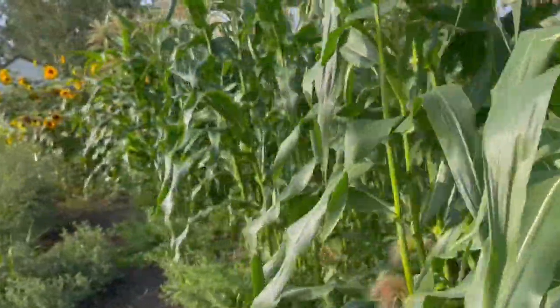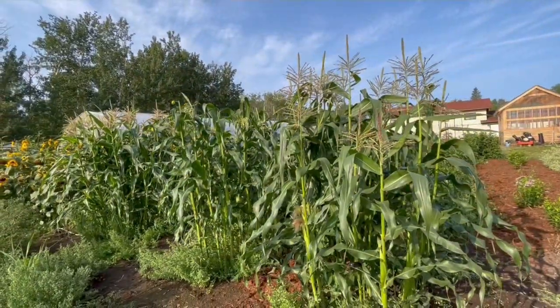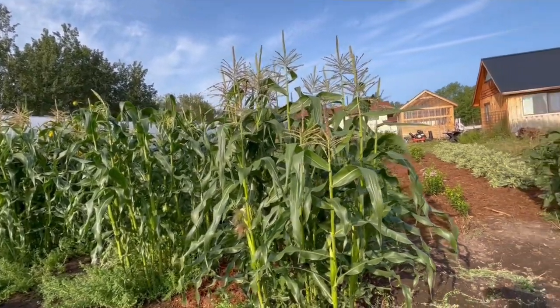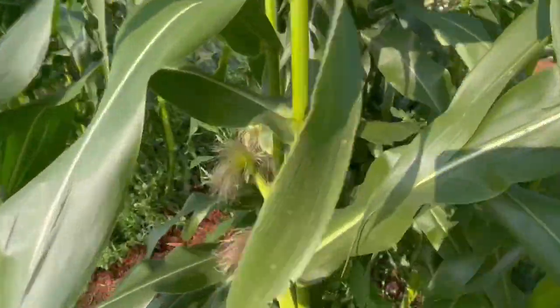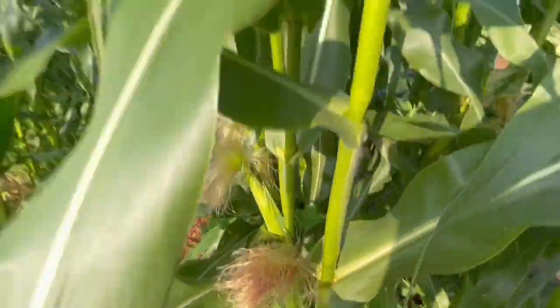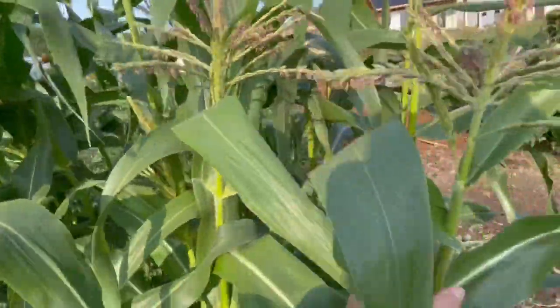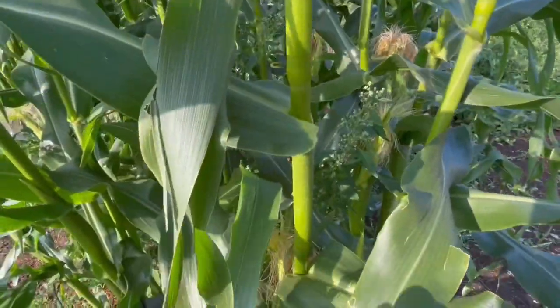I grew those last year, and I will be honest, the Allure corn from last year that I preserved in the freezer, we can't eat it. I've been feeding it to the chickens because it's so sweet. You can't stand to eat it. I can't eat it. So I'm not sure about the Allure corn, if I'm going to harvest it for preservation or fresh eating, or if I'm growing it for chicken feed.